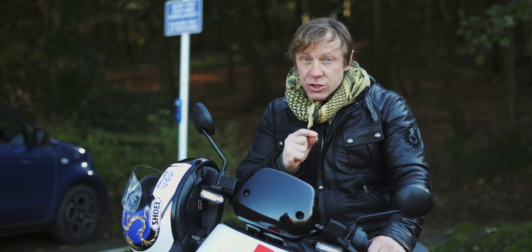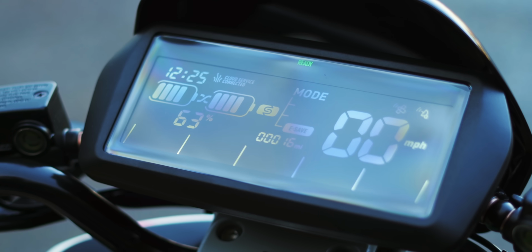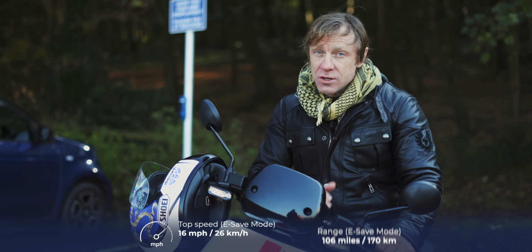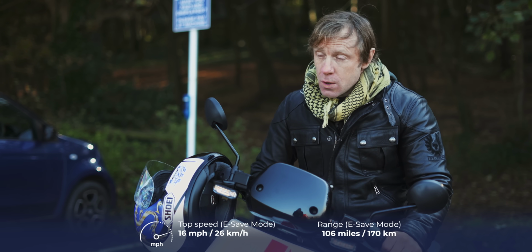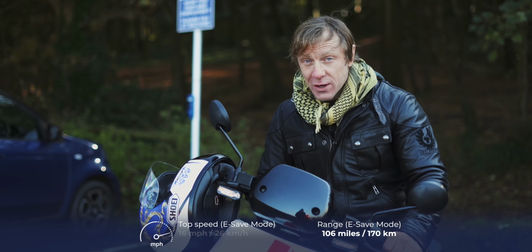The final mode you can choose is eSave. Now, eSave is going to give you the maximum range, however it gives you next to no acceleration, which doesn't really matter because the top speed you can reach is only 16 miles an hour anyway.